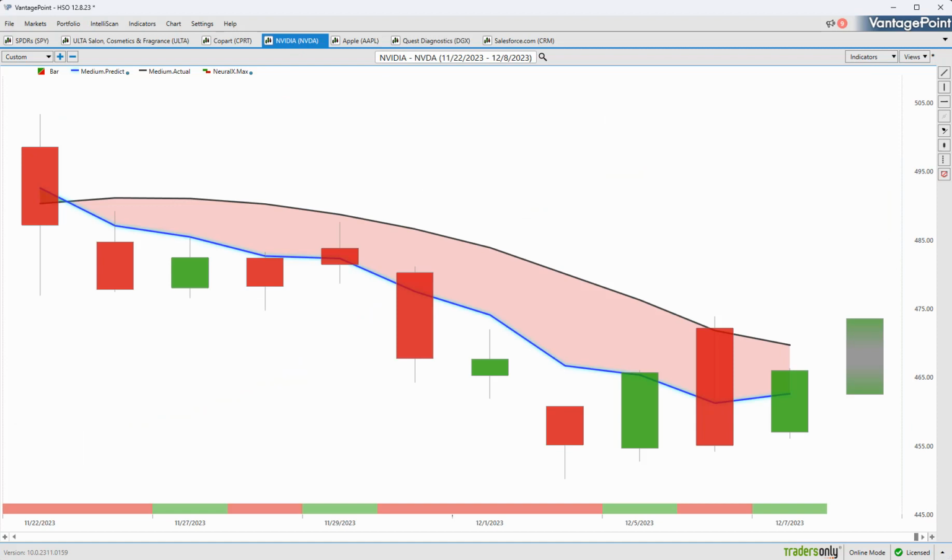Now here's NVDA. We talked about this last week. Again, one of these really strong stocks and potentially a warning for some weakness in the broader market where we've seen a lot of strength. This is one of our leaders as far as the broader market here. Here in NVIDIA, you see this crossover to the downside.